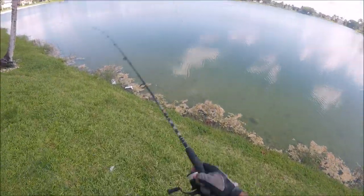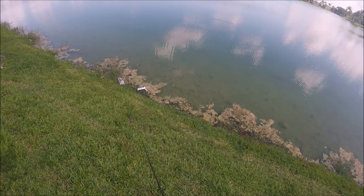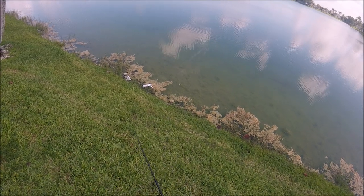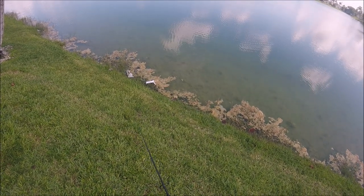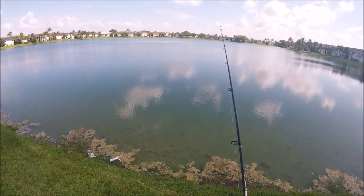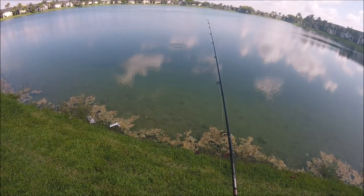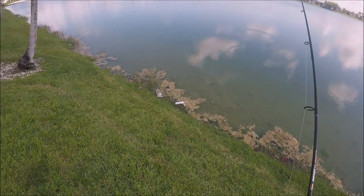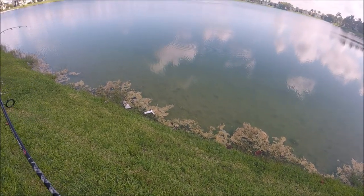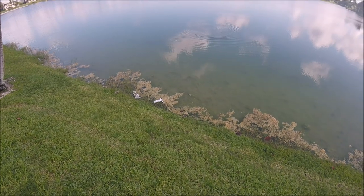Now there's one over here that keeps chasing my bait. Don't get me wrong, some big red tails in here. They're gonna be towards the middle of that lake. You gotta get way out there. One day to the jungle. Here we go, hooked up. It's a nice one.